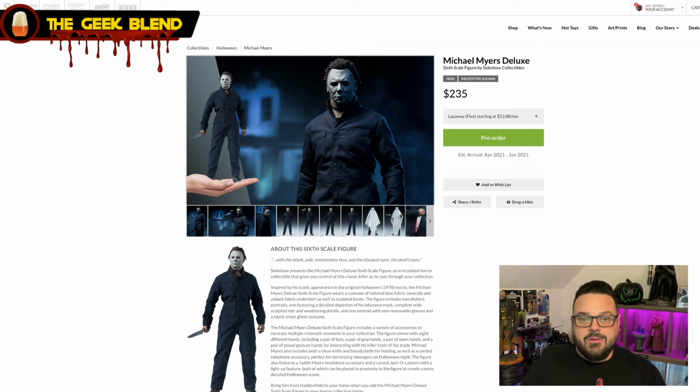Sideshow, I've never actually owned some of their figures. I have friends who have. I've been on collector forums for a while, and I've seen a lot of people say they had issues with the Freddy figure they did, and the Jason figure they did, and other figures that they've done in the past. So people usually will pass on them to get another brand of 1/6 scale figures.